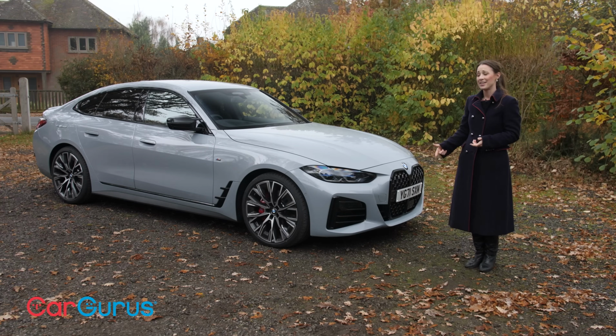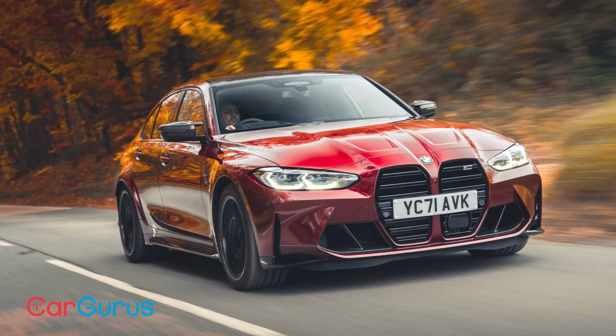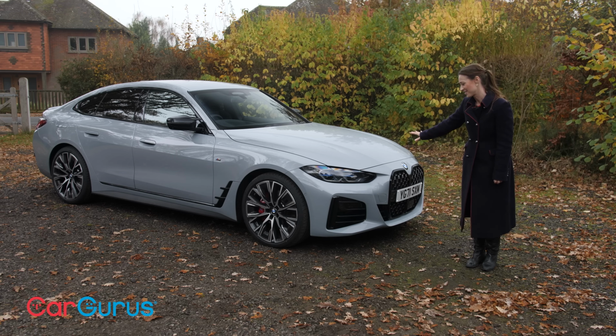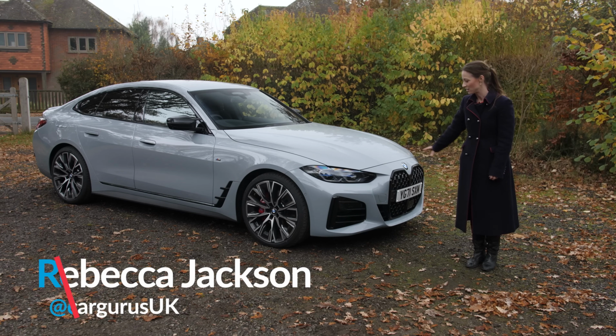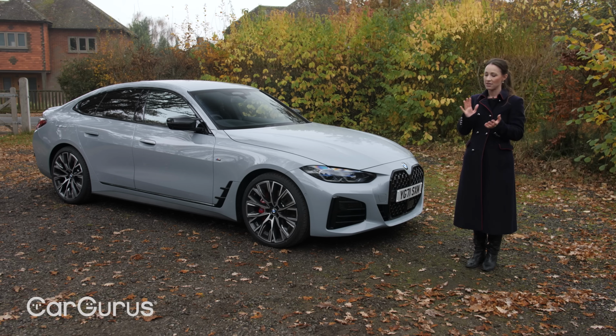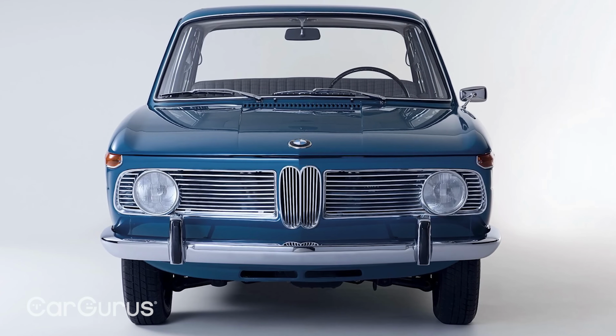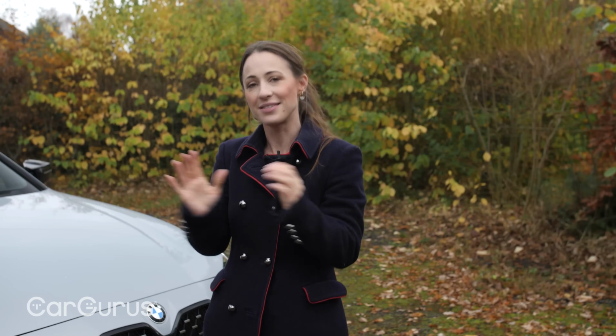That nose. Now, we've seen it on the regular 4 Series Coupe and the M3, but it still comes as a bit of a shock. The grey paint on this car and the extra black details on the Shadowline trim pack do take away some of the impact, but those flared nostrils are always going to be polarising. At least though, it's a nod to some of the car's heritage. Putting the looks to one side, let's see if it's a good car.